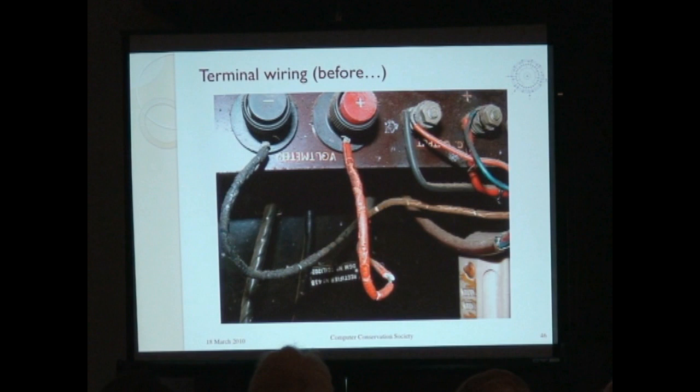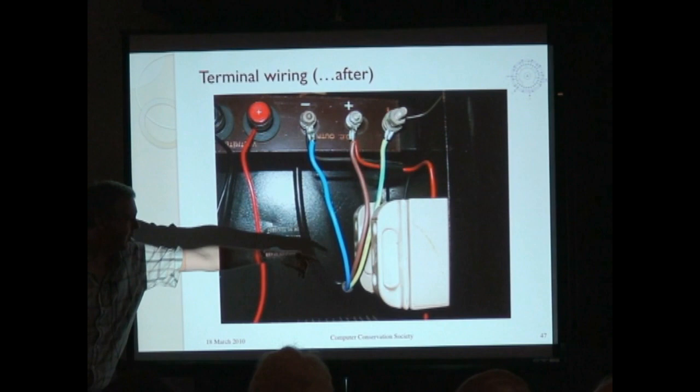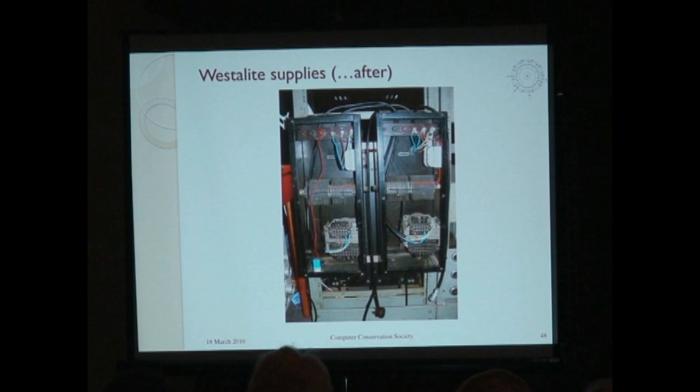That's a before shot of perished insulation and the general state of that part of the unit, and there we are after it's been cleaned up. We had to replace some broken contacts in one of the fuse holders as well. But you know, they're working fine now. So we have them connected up with an angle voice lamp as a W node.